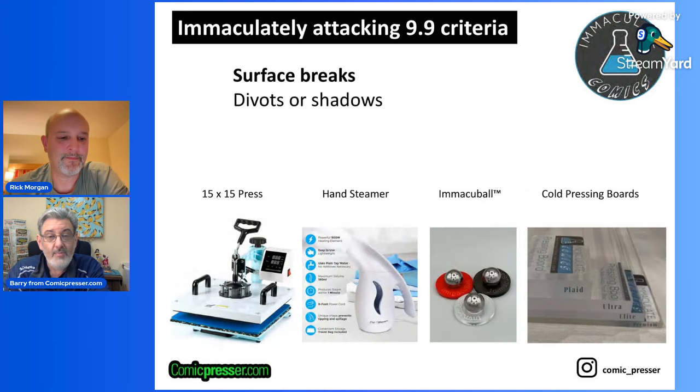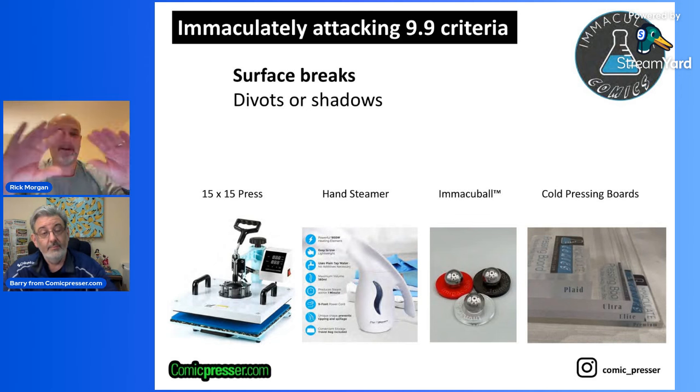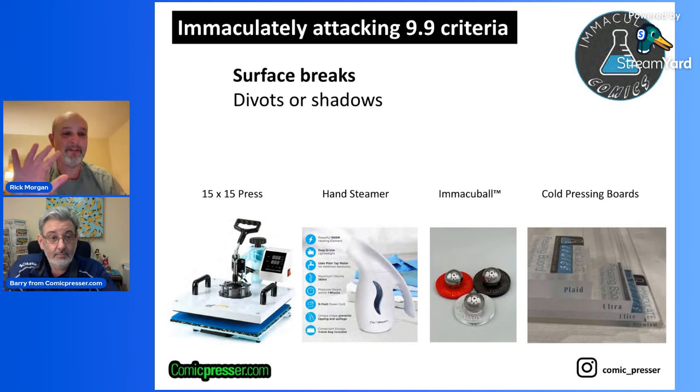Rick, I think we have one more wonderful grouping here. Yeah. So this is your cheaper, less expensive press, and this is about a $240 or $250 item, I believe. And this is the hand steamer that I use, which is called Pure Steam. I like this one a lot, mostly because it has a broad venturi with small holes in it. So it's at an angle.